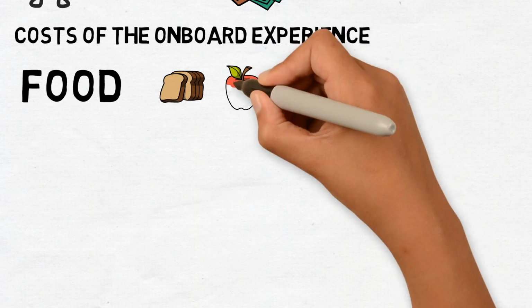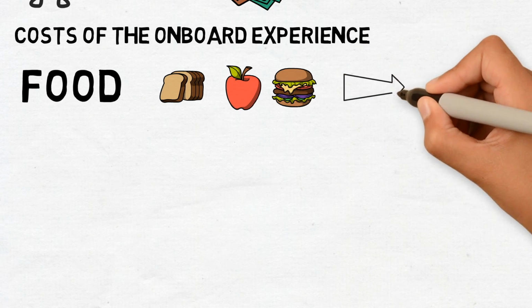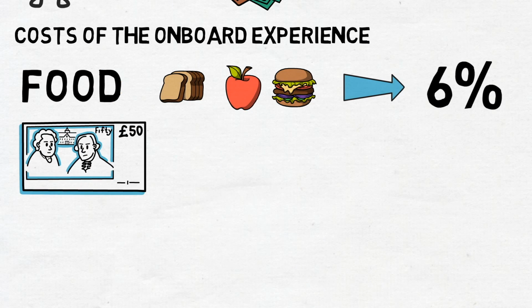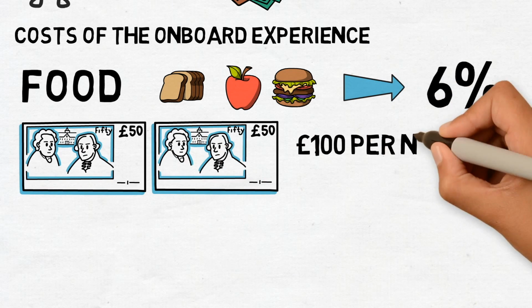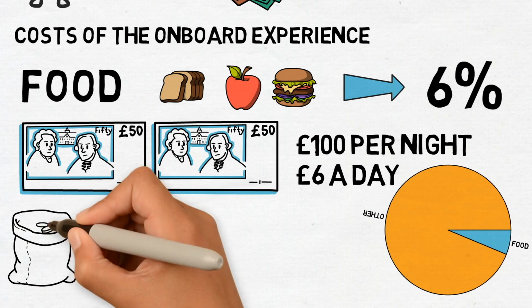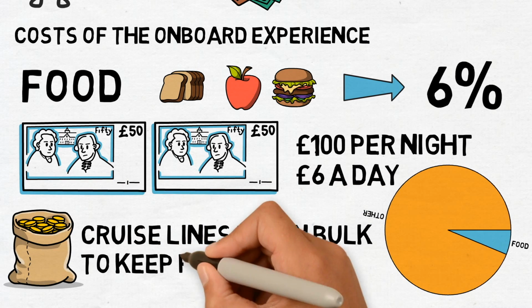On a cruise you can eat breakfast, lunch, dinner, afternoon tea, evening snacks. You can eat so much on a cruise, but cruise lines only spend 6% of your cruise fare on actually feeding you. When I cruise, I like to budget around £100 a night. That's what I tend to pay. On a £100 per night cruise, you're actually only getting £6 a day worth of food. It would be very hard to feed yourself to the quality that cruise lines do for £6 a day, but cruise lines buy in bulk so they can keep the prices low.